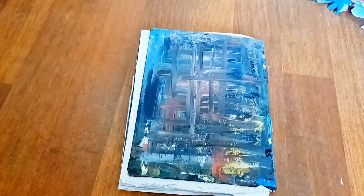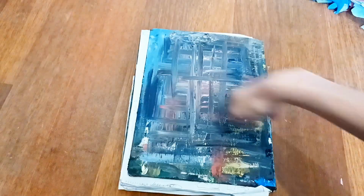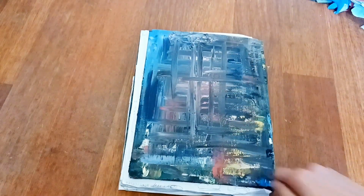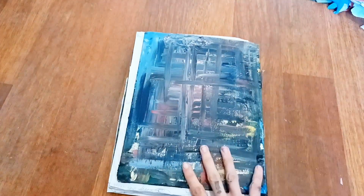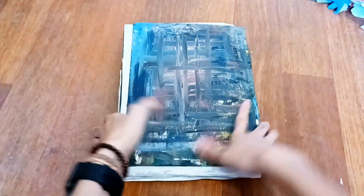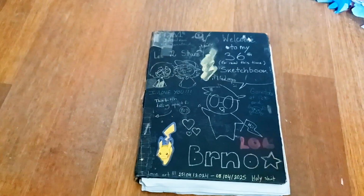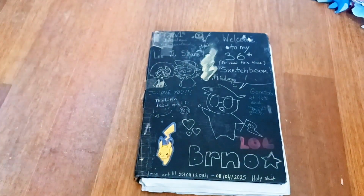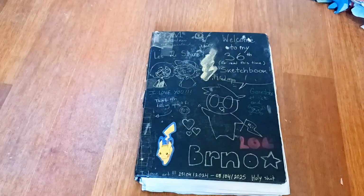And on the back is just paint, because when I paint, I like to lather it on the back of my sketchbook. I like it though. It looks good. Okay, that's the sketchbook. That was sketchbook 36. I like it, but as you can see at the end, I got really art blocked because I was going through the bad stuff. I was sick and stressed, and because of other reasons, but we're not going to go into it.